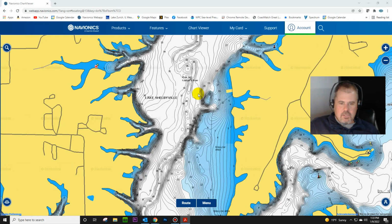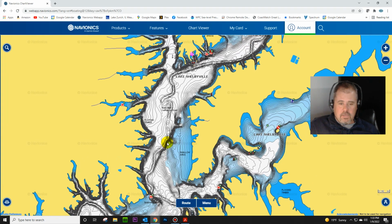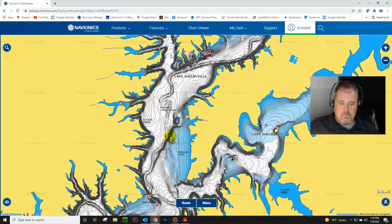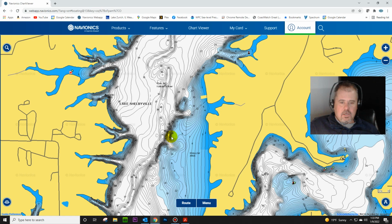Let's go over the structures that are in this area. Here's a primary structure. The main channel comes right up against this structure here. You've got a really good break line, and I want to say it averages 14 to 16 feet deep before it breaks into the channel, so that's a good depth. It's going to hold fish on here. And this is a structure that holds fish throughout the summer, early summer, midsummer, late summer, etc. I've caught many walleye, saugers, and some really nice white bass off these structures over here.